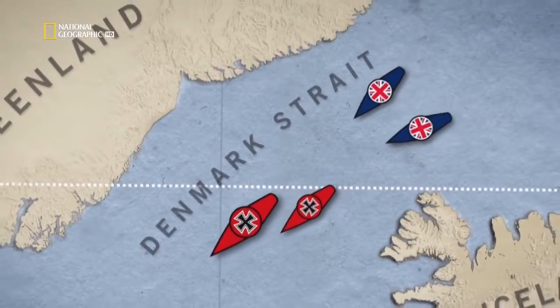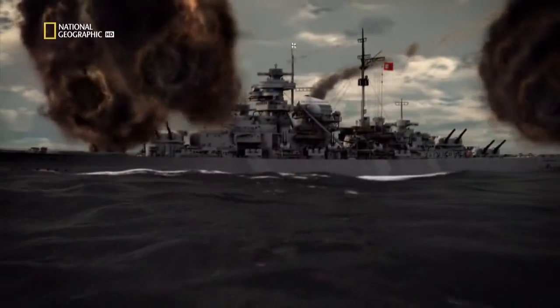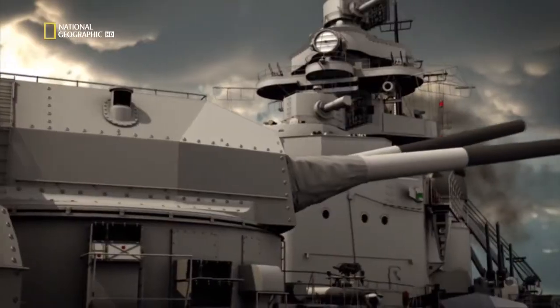When Bismarck encountered the heavy cruisers Suffolk and Norfolk in the Denmark Strait, she rapid-fired her main caliber guns at these two cruisers. And that knocked out her main radar antenna.